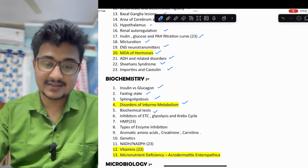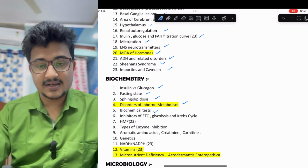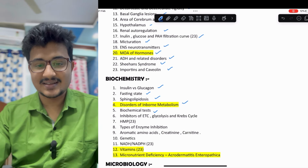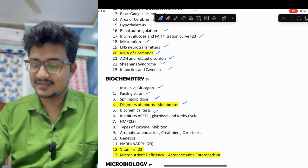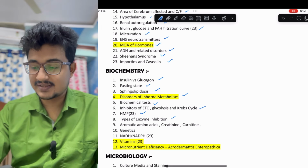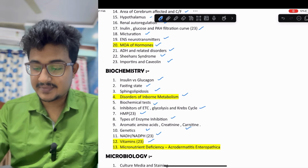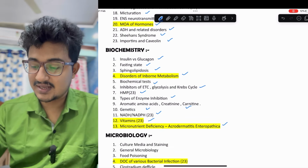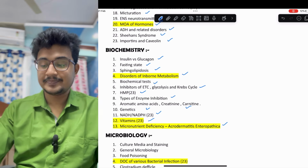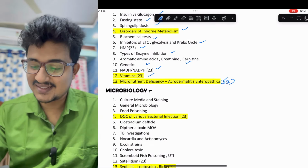Biochemical tests like the Rothera test, the Van den Bergh test, and all the glucose estimation tests like Seliwanoff, Benedict, these all are asked. Inhibitors of ETC is important. The HMP pathway, types of enzyme inhibition, aromatic amino acids, creatinine, carnitine, genetics, NADPH, vitamins, micronutrient deficiency like in acrodermatitis enteropathica. This was asked in 2023 only this year. I got it wrong also.